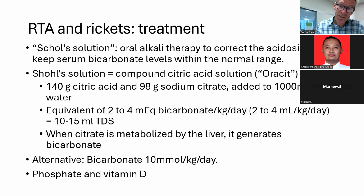What is usually given is a thing called Shohl's solution. Now, Shohl's solution is an oral alkali therapy. It's alkaline citrate, a compound that has citric acid and sodium citrate, which when mixed with water and ingested, the citrate gets converted by the liver to bicarbonate. So instead of having to ingest all that bicarbonate, it's a way in which you can provide enough citrate to the liver to convert it to bicarbonate.